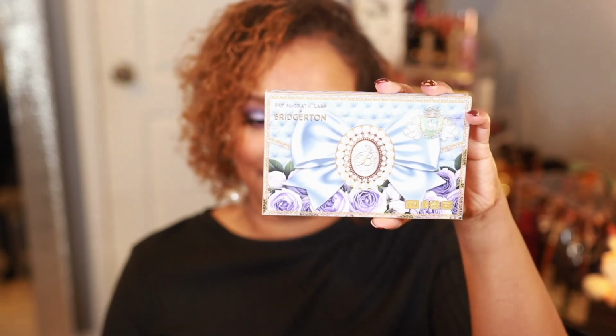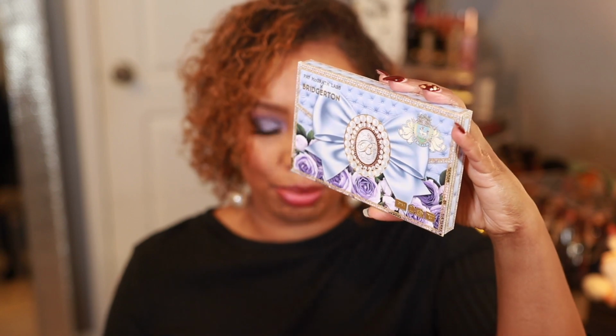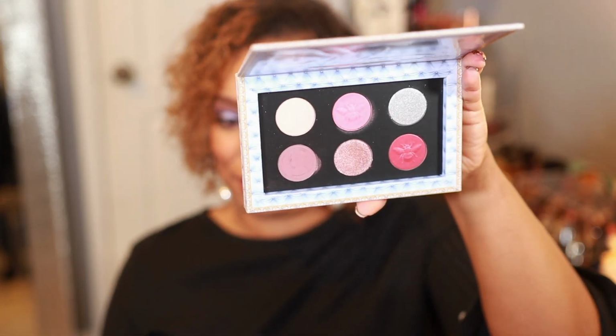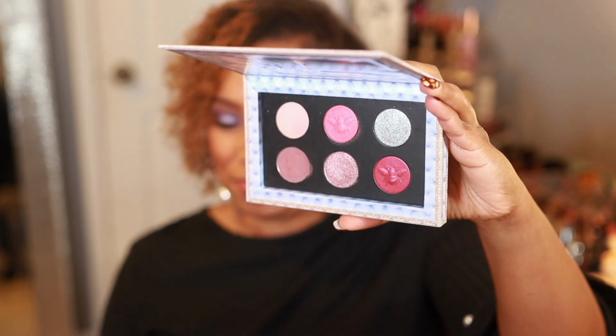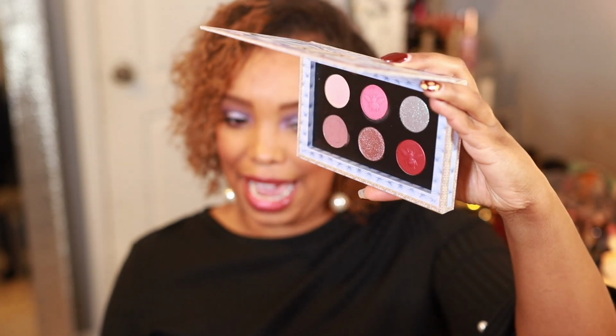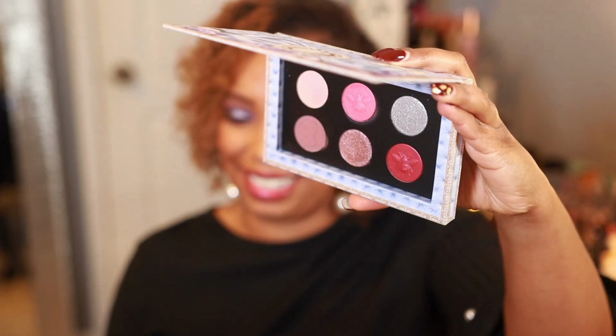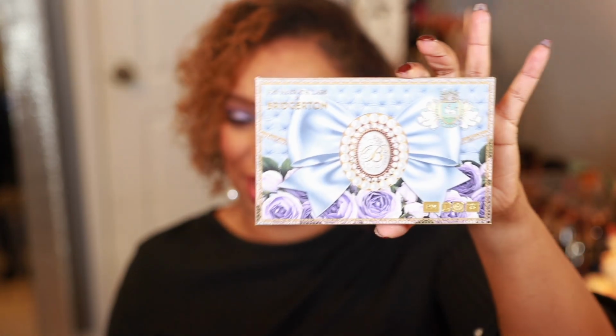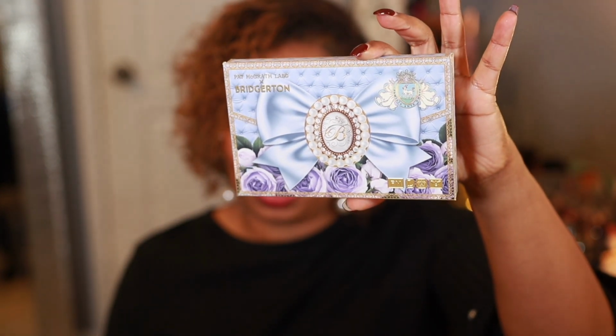So this one I actually just received in the mail, so you have not seen it yet. And this is the Pat McGrath times Bridgerton. So I would say yes, but I don't know how I like it just yet. I haven't used it, but I think just because it's a collab, and I collect a lot of Pat McGrath palettes, even though there's some I will want more than others.